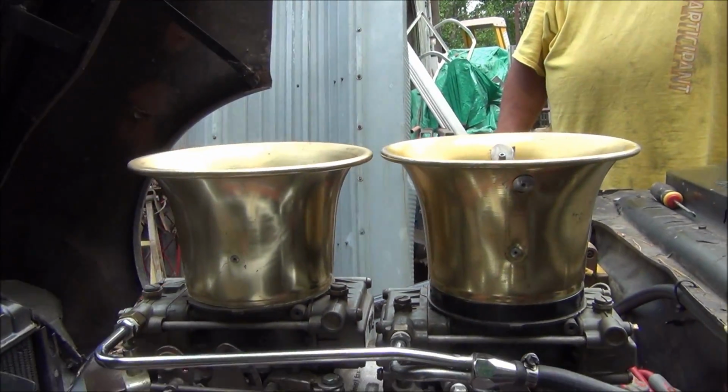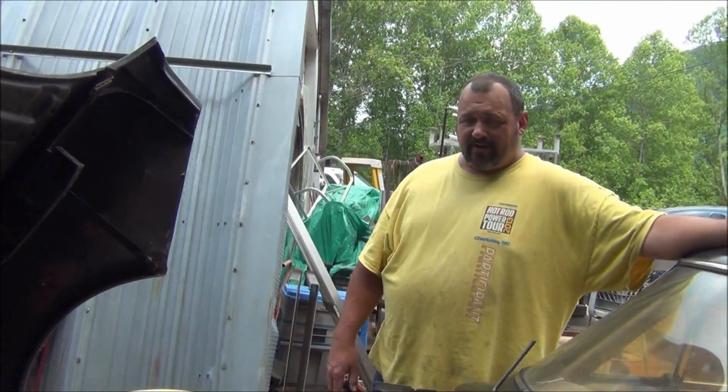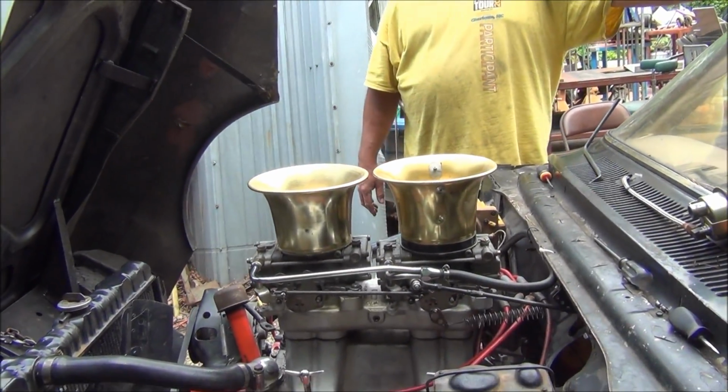Look at that. Oh, ain't it beautiful? Ain't it beautiful? Yeah. That's a perfect setup right there. I had to put a little spacer on this part. It's a little bit lower, but I still got to ground on my spacer a little bit and make it a little lower.